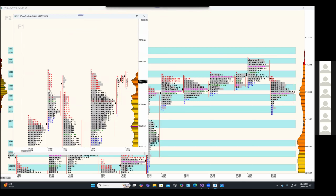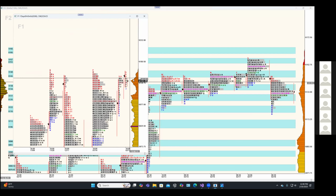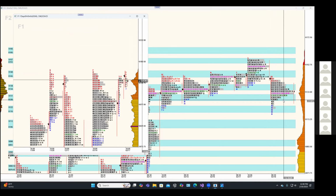So pretty much range bound trading around this high volume area. That's kind of the way I would start it. So looking to buy weakness against the 6127s, against the 6117s, down here to the 6110s for rotations back up. And at this point, potentially getting short against the 6145s, the 55s for rotations back down.